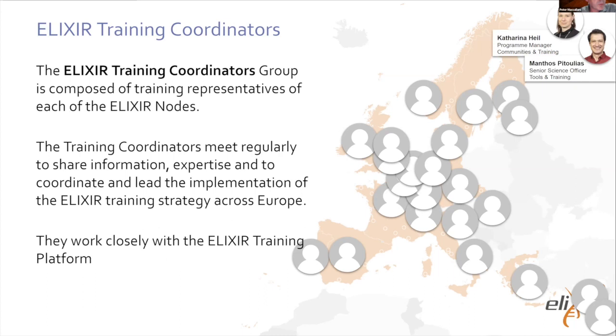We also have a Europe-wide network of training coordinators. The ELIXIR training coordinators include 1 representative from each of the ELIXIR nodes. The training coordinators meet regularly to share information, expertise, and to coordinate the training strategy of ELIXIR across Europe. We'll talk in a moment about the ELIXIR Training Platform, and the training coordinators work very closely with the training platform to deliver a coordinated service.